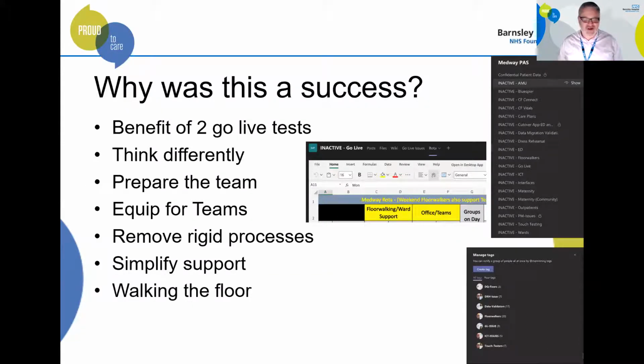So some of the things that we did around Teams, so you can see there on the screen, we've got our Medway PAS team, and we created lots of channels. When we did our test of go live, there was a lot of feedback about having too many channels, and there was a real push to reduce that. We actually kept them, and in some cases increased them. The reason we did that was that actually the issues people were having was just a training issue around Teams. So keeping those channels, having multiple channels, allowed us to keep the conversation around a specific activity. So you've got maternity or ED or things like that. So it was relevant for everybody who was communicating in those channels.